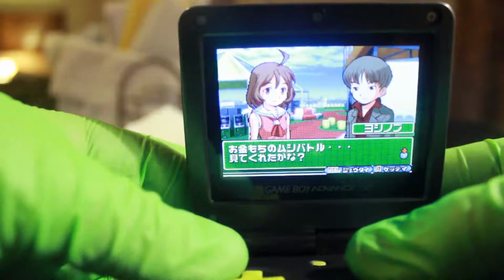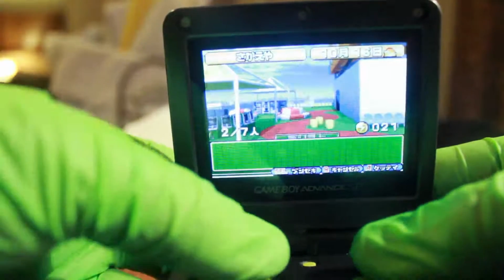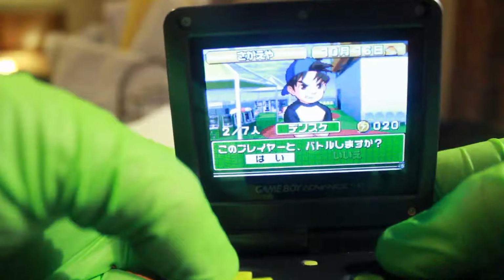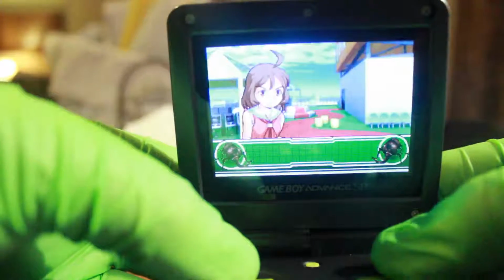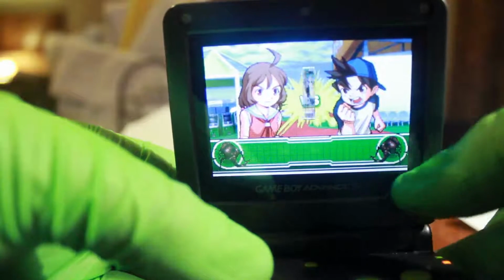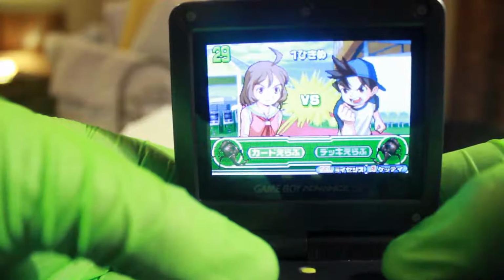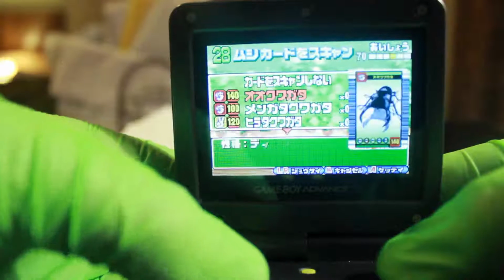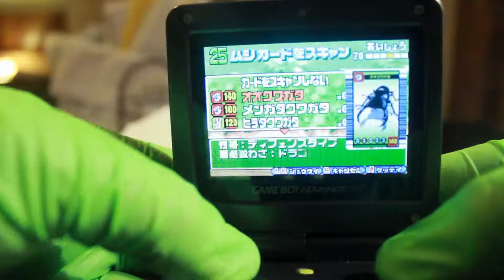I'm wondering if it's like the other one. Huh. Alright. Interesting. Okay, cool. Oh, okay. I'm intrigued. I'm seeing the Beetles. I saw a card. I think this is a beetle fighting game, which is odd.